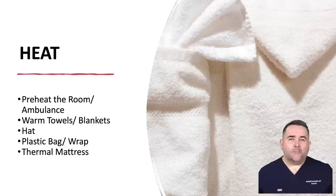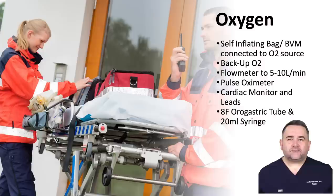Don't forget a hat to keep the head warm. Consider covering the baby in food-grade plastic if the baby is preterm. Emergency teams and clinicians performing home births should have a portable thermal mattress available. Always remember that the most important step in neonatal resuscitation is ventilating the baby's lungs.